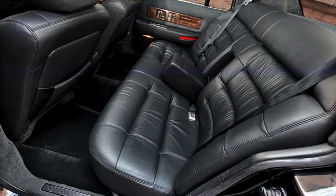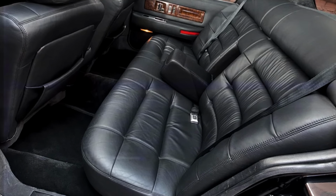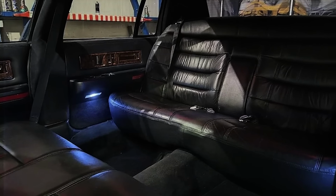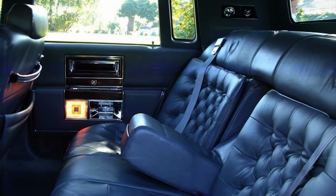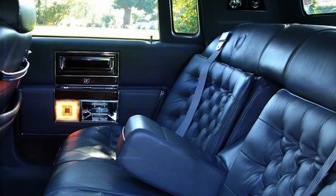Inside, the Fleetwood was all about space and luxury. Think leather seats, walnut trim, and plush carpeting. Everything you'd expect in a presidential ride. Clinton's version was particularly high-tech for its day, featuring satellite communication, multiple phones, and even early internet access so he could stay in touch with the White House and global leaders. The back seats were designed for both comfort and practicality, complete with massaging features and a foldaway desk.